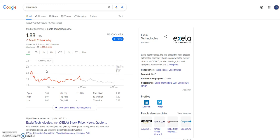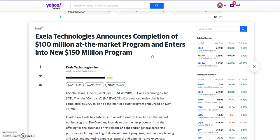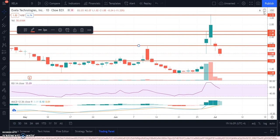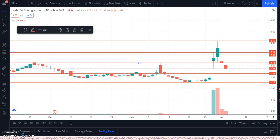However, for the last 2 days it was coming down, and if you do not know, they did some stock offering, and because of the news it came down. Still it is very high, and I just want to show you on a daily chart what is happening. It went up, down, and what can happen now.